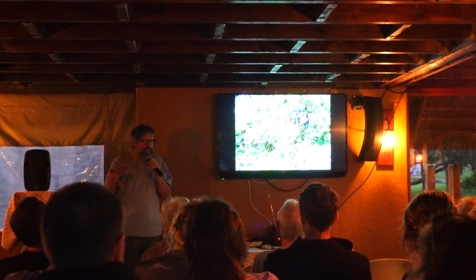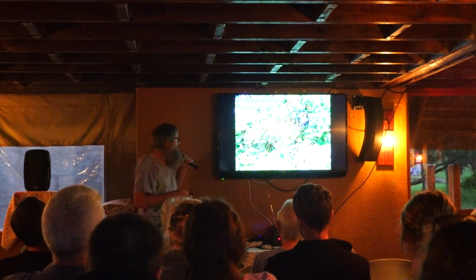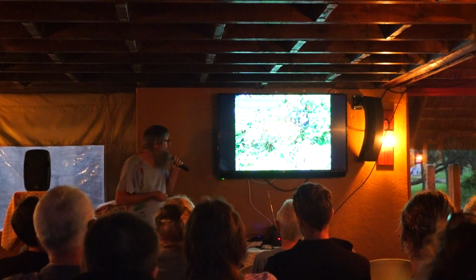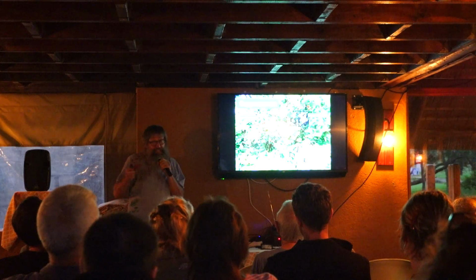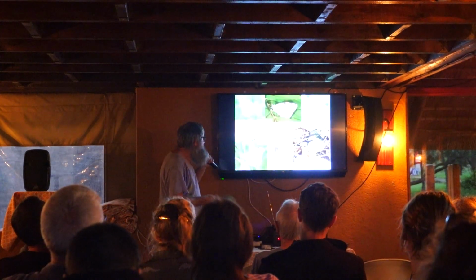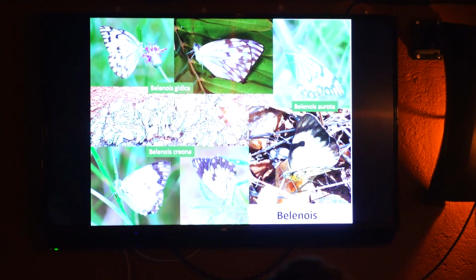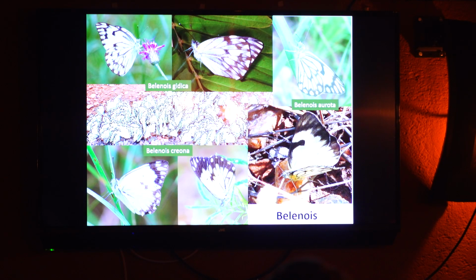So Capparis tomentosa, you will see a lot of it around, especially up against the mountain, but also in many parts of Kruger and many of the dry areas. There's Capparis fascicularis, so there's Maerua, Boscia. These are all species within this one family. And within this family, you get a number of butterfly species that breed on it. So that's why it's the caterpillars again. That's what's important. The caterpillars need the food plant. And so this whole group of butterflies, the Belenois or the whites, the Pierids, you've got here Belenois gidica, Belenois aurota, Belenois creona. They all occur here. And in fact, this one you all will know.